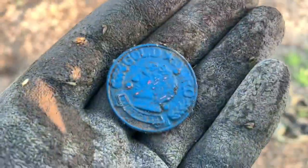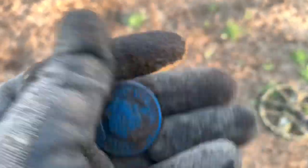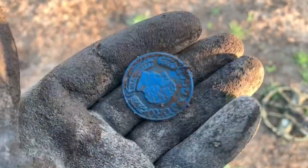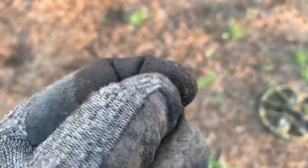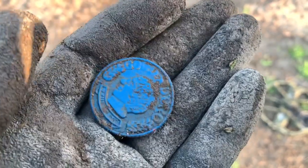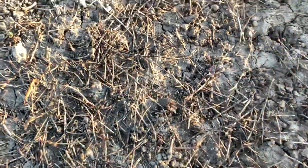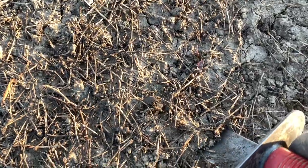All right. Hey, I got a surface find. It's one of these guys again. Cool. Gold de oro. Okay, this one here is a 25. Let's go look at it. Right at the end of my pinpointer. It's pretty close to the surface. Let's pop it.